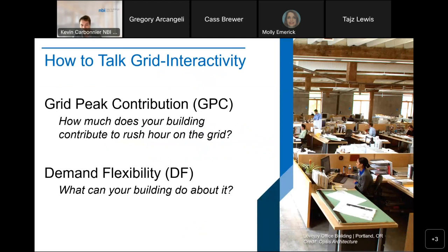So how do we talk grid interactivity? If this is the first time you're hearing this term, these are two of the main areas and a couple metrics to keep in mind as we go through this seminar. The first is a grid peak contribution metric. What this really is asking is how much does your building contribute to rush hour on the grid? We can think of this as, we're all familiar with rush hour and traffic, especially in Austin.